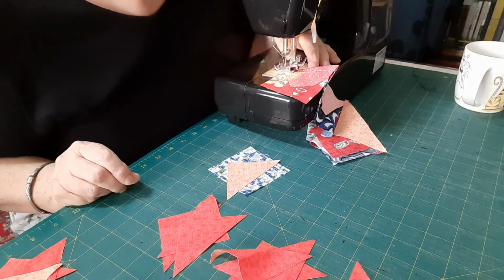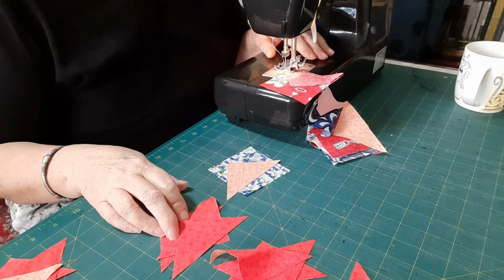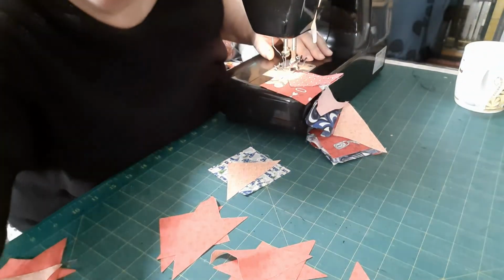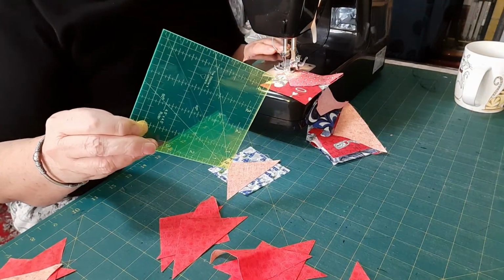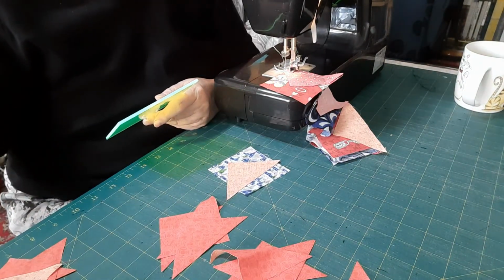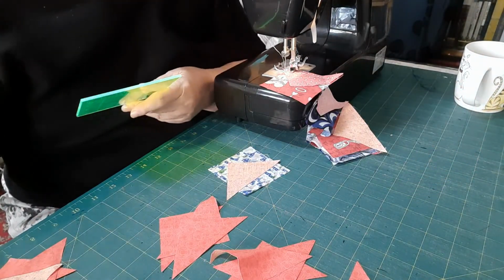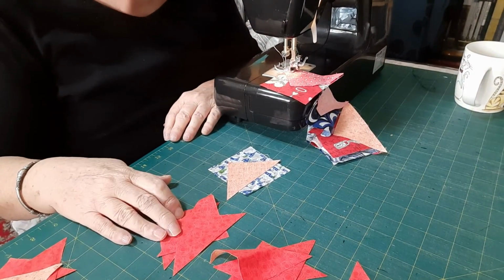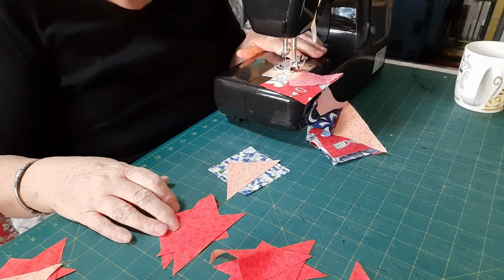I've cut out all my 3-inch squares, my other 3-inch squares, and my 4-inch squares, and all the squares get cut into triangles. I'm using my nifty little ruler and my trusty rotary cutter. I love it. And yeah, I need to get these done today. So I'm doing production line.